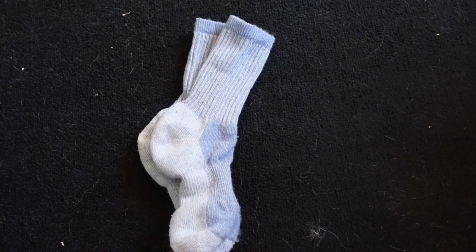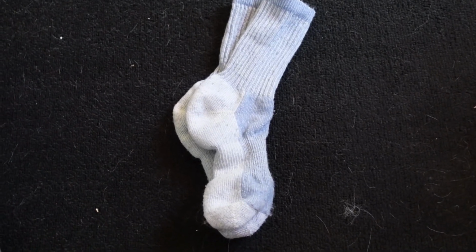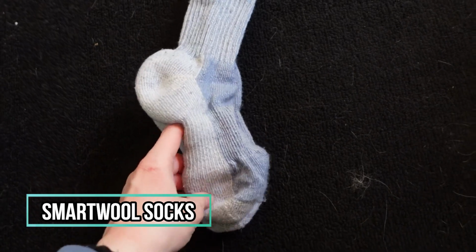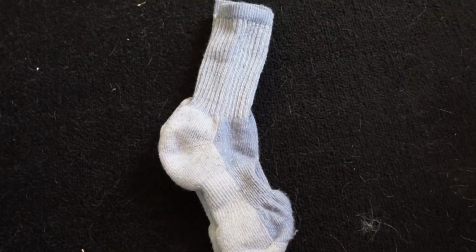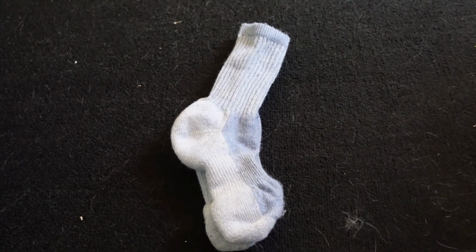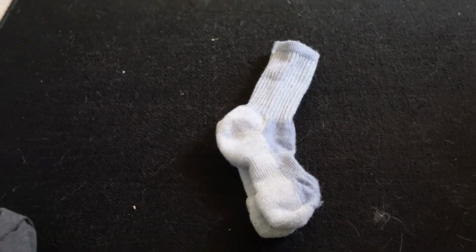There were a couple things that I forgot to include when I filmed this video, so here they are now, and this is being filmed on the Sony ZV-1. Excuse the hair everywhere, my floor is perpetually covered in it. These are the socks. I don't particularly like them because they feel ginormous even though they're the same size as the other SMARTWOOL socks that I have, but they're good for wearing around the house.